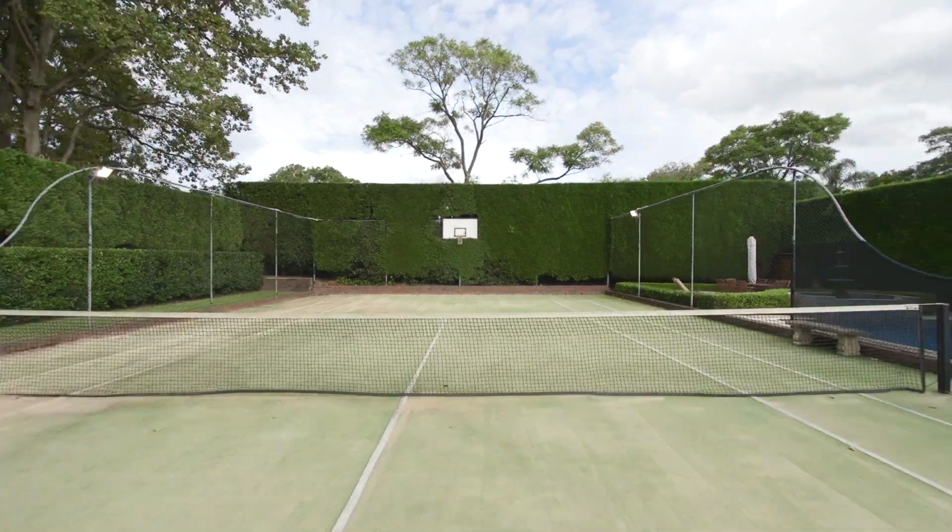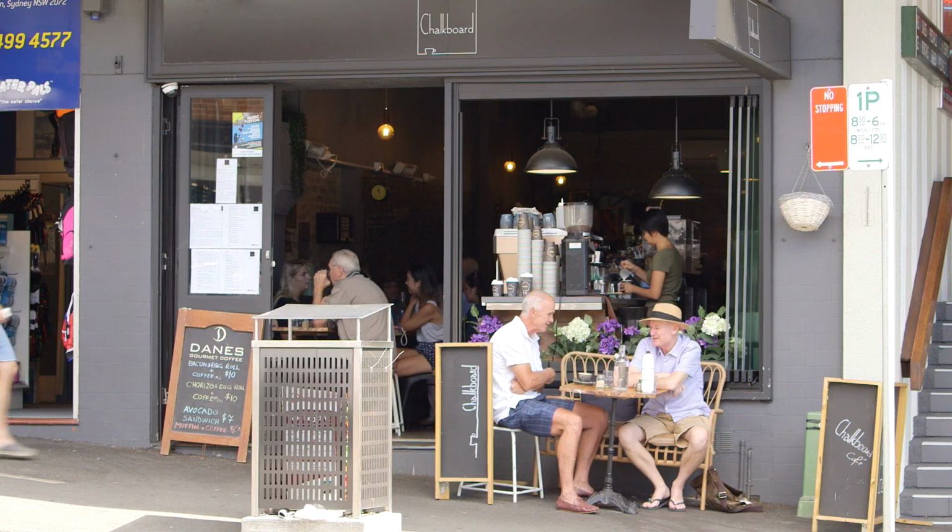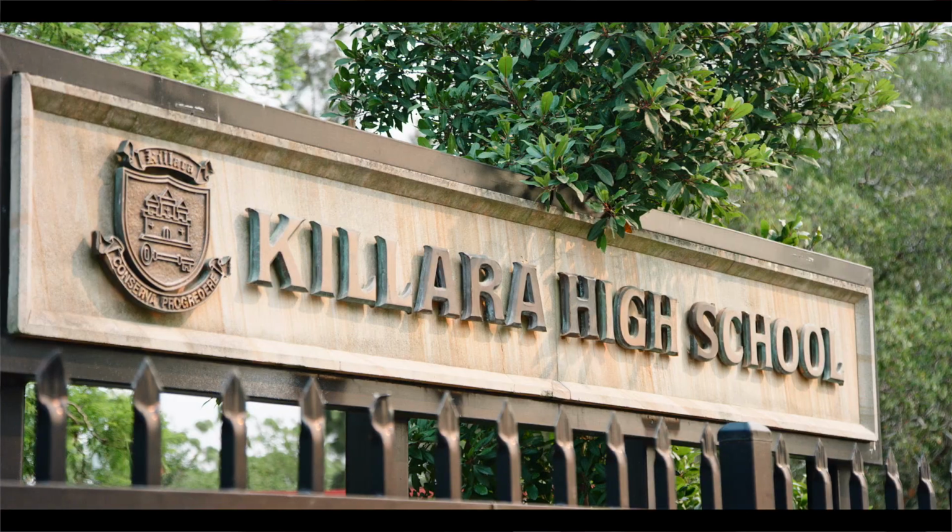Enjoying a prestigious east side setting, the home is only moments to both Killara and Gordon Station, Gordon Village, and the highly sought after Killara High School.